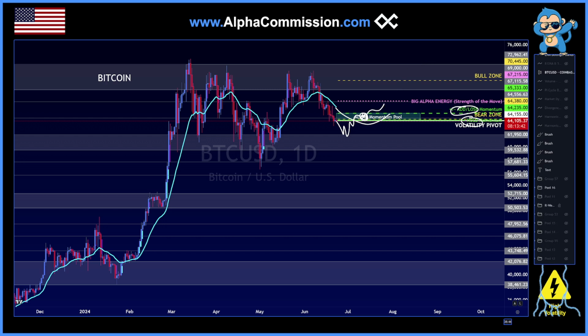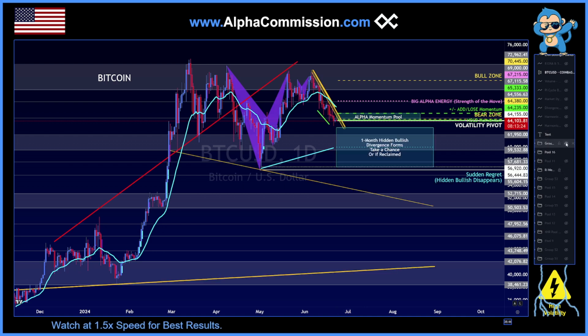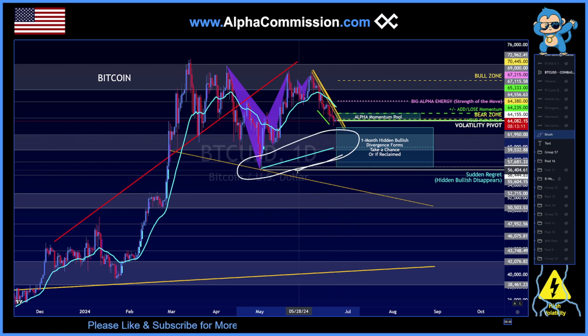Guys, of course, if we do lose this area, if we are not able to capture that volatility pivot, if we're not able to find our footing here, if we're not able to successfully retake that Bollinger Band midline, then of course we could be talking about some greater drawdowns. And if we do get greater drawdowns, don't fret, not at least right away, because we could be acquiring a 1 month hidden bullish divergence.